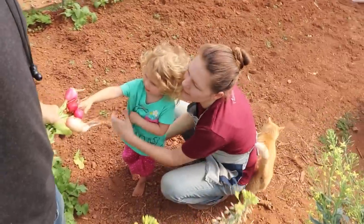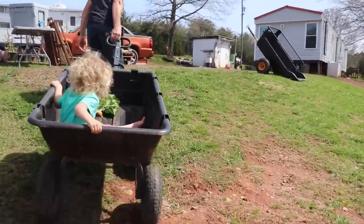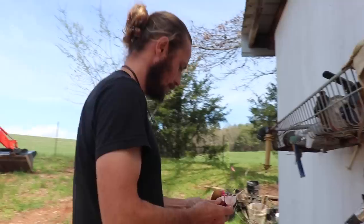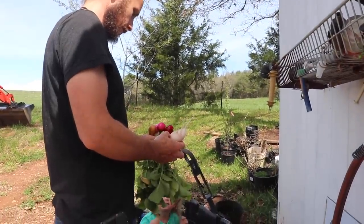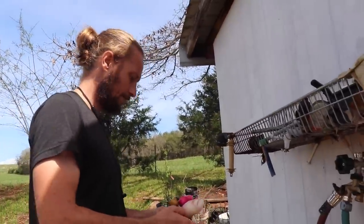Yeah, let's go wash them and I'll get some salt for you. She likes them with salt. You want me to cut them up or you want to just hold them and eat them? Cut them up and salt them. Okay. Girl knows how to eat a radish. That's right.